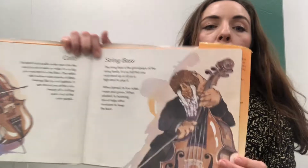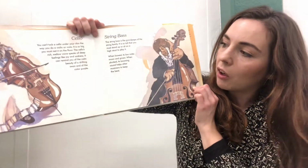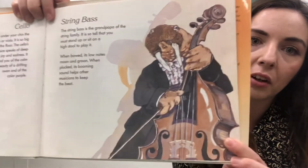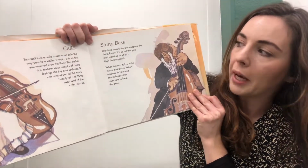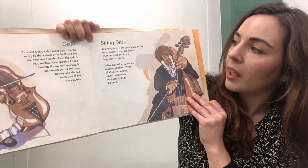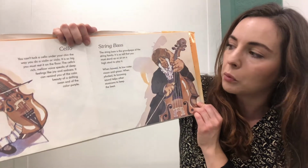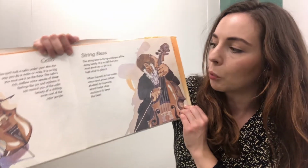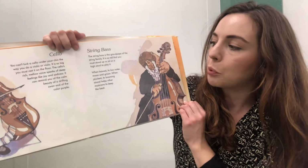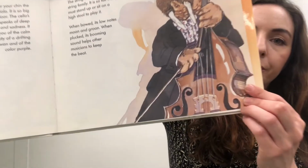And then the string bass is even bigger. So they all look very similar. They are all just different sizes. The string bass is the grandpa of the string family. It is so tall that you must stand up or sit on a high stool to play it. When bowed, its low notes moan and groan, and when plucked, its booming sound helps other musicians keep the beat.